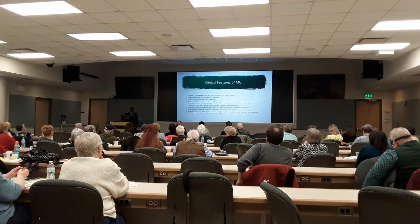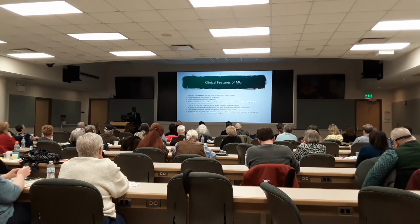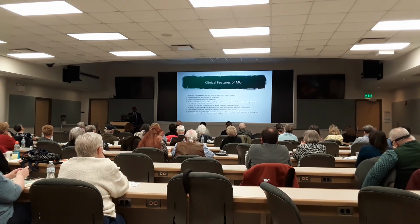So, clinical features of myasthenia gravis in children. Most of this everyone here is probably quite familiar with. The biggest thing is the weakness, the fatigable weakness. For most people, it gets worse as the day goes on. It can involve the eyes and the bulbar muscles, which are your mouth muscles that you use to chew and swallow, and it can be more generalized or involve the extremities as well.